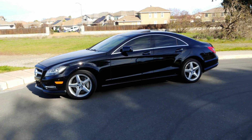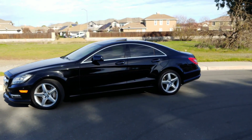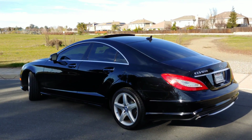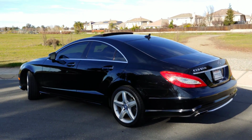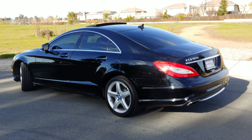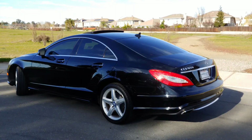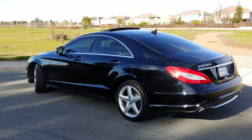Which to this day, guys, every time I see them, they still catch my eye. And to a lot of people, the E-Class were considered boring. Nothing against my E-Class lovers. I love the E-Class. Nothing against the E-Class. But the E-Class was more for the standard boss that's going to the job.